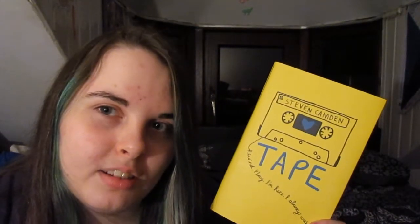So I got Tape by Steven Camden, and I requested this on NetGalley, and they haven't got back to me, but I've kind of given up, so I bought it. I probably won't read it for ages, but I love the concept of this, and the fact the past version is set in the year I was born, so that's how I know I'm old.